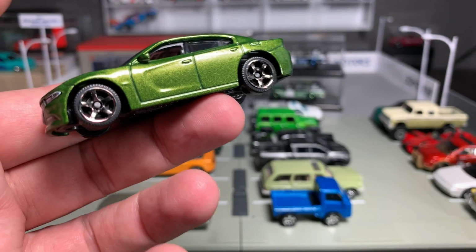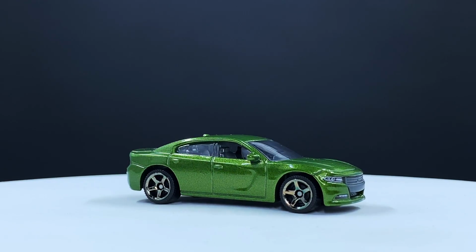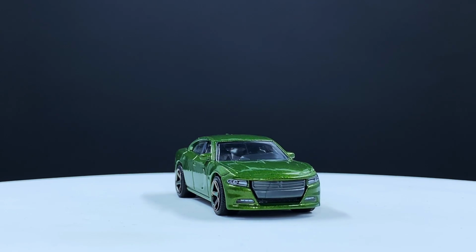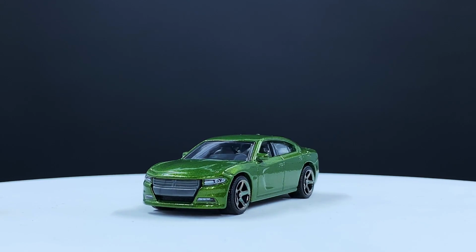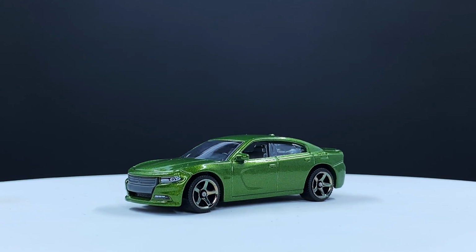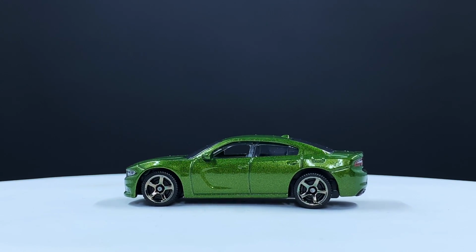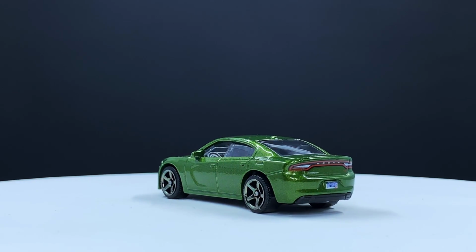Next, running through some current cars is the 2018 Dodge Charger in green. Front grille is part of the interior, which makes a nice break there. It has front trim and back trim deco. Really, really nice, no pinion, but it does have the black five-spoke wheels.